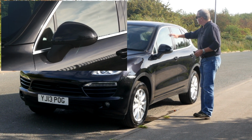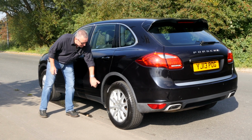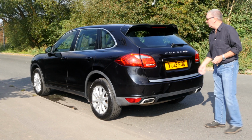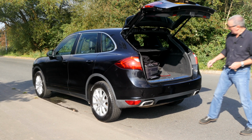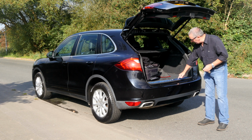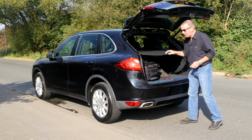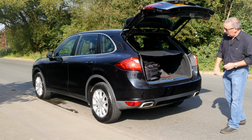Power folding door mirrors, we've got the chrome window surrounds, the plastic sill protectors and also the wheel arch surrounds, the rear tailgate, power open, power close tailgate, and it's still got the blue tape that came from the factory covering this chrome trim up in the back. Plenty of room in the back. Rear load cover, twin exhaust tips there, and rear parking sensors.